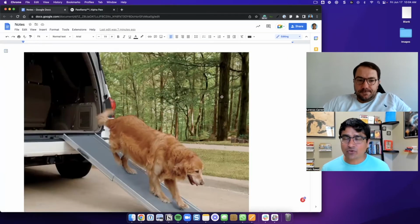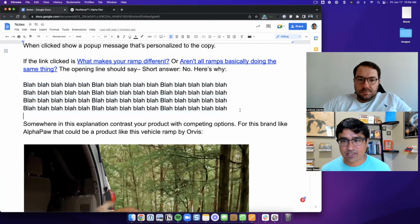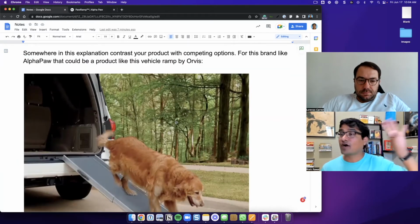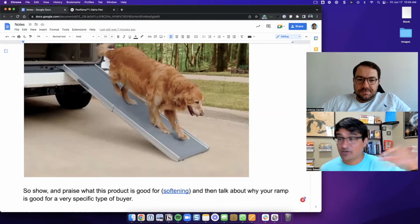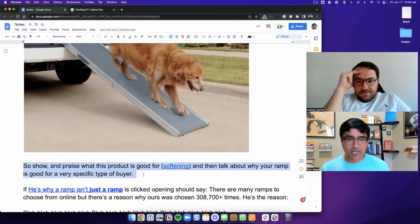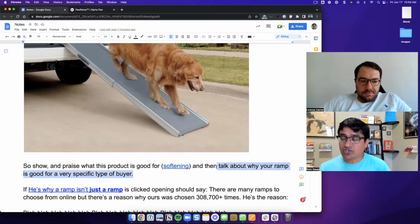So one of the things that you have to do as a copywriter is criticize other alternatives. So what I did was, first of all, this is the copy, blah, blah, blah. And then over here, I'm including an image of a competitor's product, which can't do this feature. After showing the image, I want to first praise the product. Then I want to talk about why, for a very specific type of buyer, our product is better. So you want to acknowledge the competition, and then talk about why yours is better.